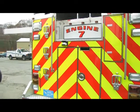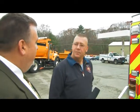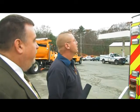Well, this is new to all of us. I mean, it's basic in its function, but how it functions is going to be a train-up issue for us. You were talking about the training that's going to be needed to get this truck in service. Captain Boothby has been going over recommendations from the manufacturer, and he's developing a training plan to include a driver training plan, because this is so much different than the commercial chassis we've been operating for the last 15 years.